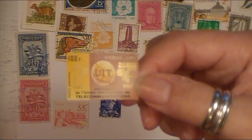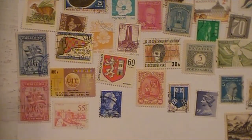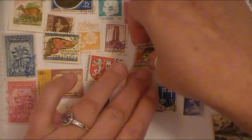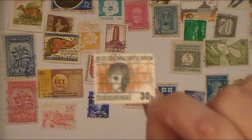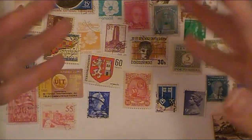Really, really cool, huh? It's got like gold foiling on there a little bit. Really neat. Just really, really cool stamps. Oh, this one looks sad. It's like somebody behind a wire fence. I don't know the story behind that, but the little boy doesn't look like he's very happy, so that's kind of sad. I don't know what's behind that.